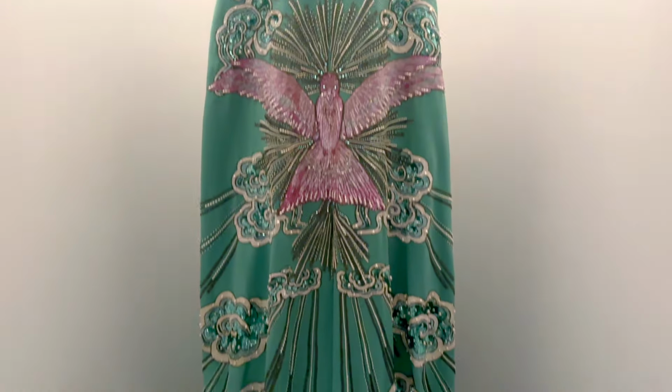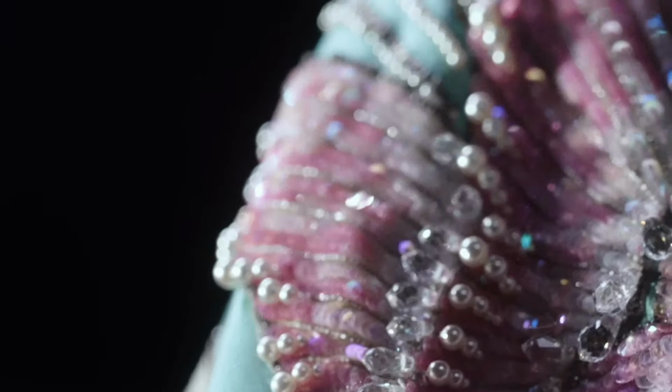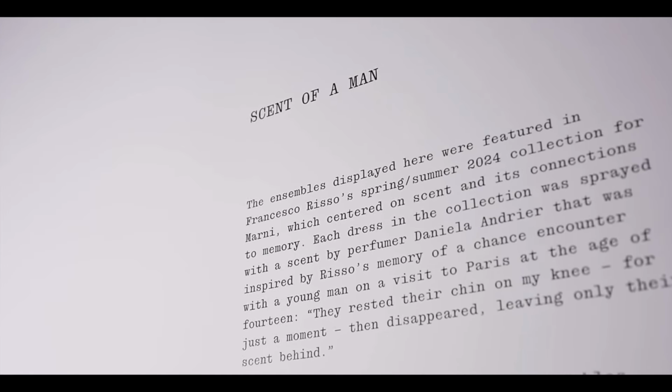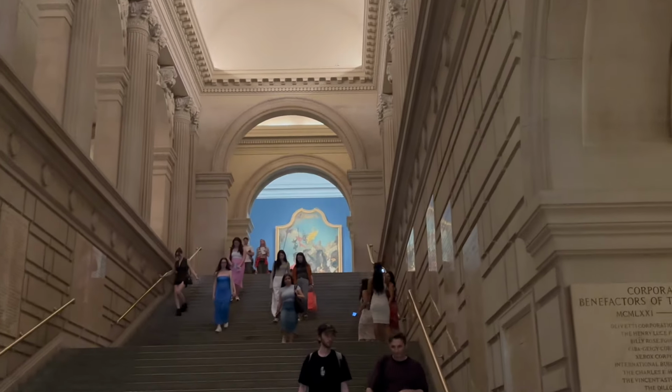What's new about this year's exhibition is, as the name suggests, to reawaken the garments through computer-generated animations, scents, and touch. So without any further ado, let's head inside.